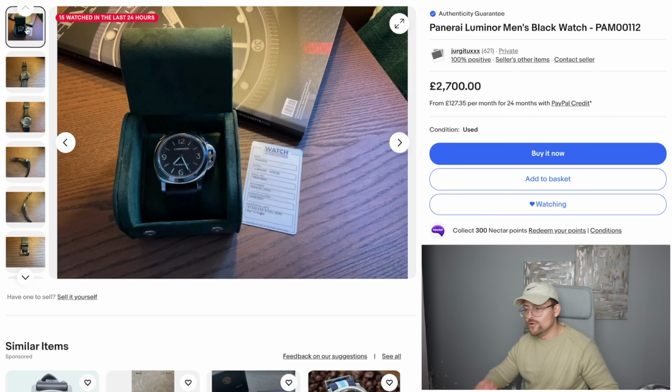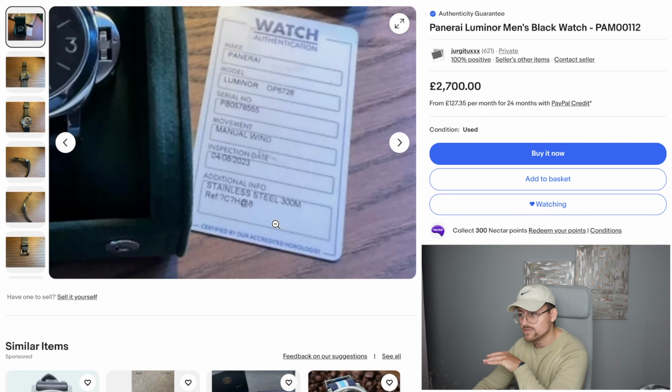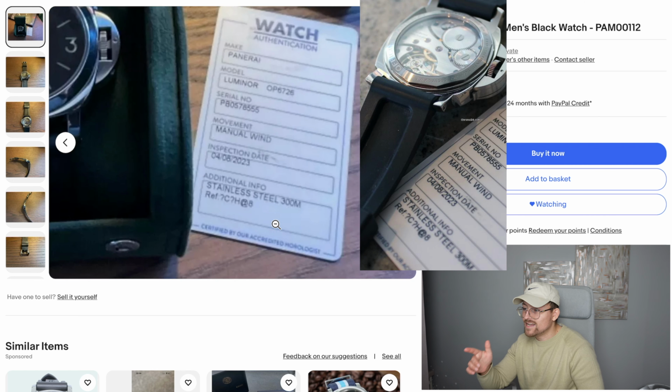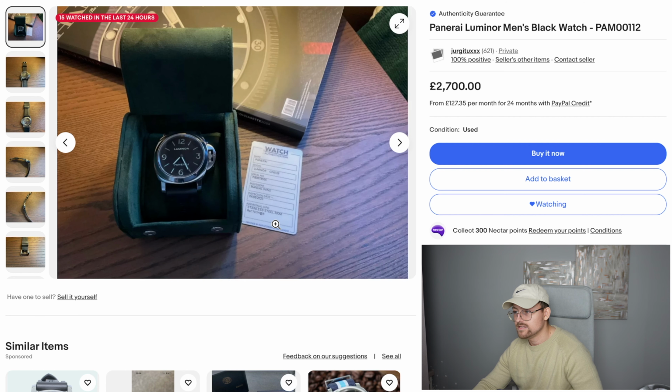By the way, if you're wondering how I knew, this watch authentication thing on here is an H&T warranty card. Now, on the Chrono24 listing, I'll put it up on the screen, the exact additional info is on there, so that's how I know. But yeah, he's a scumbag and don't buy it.